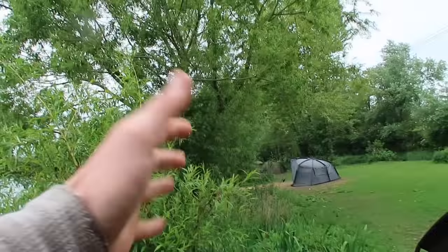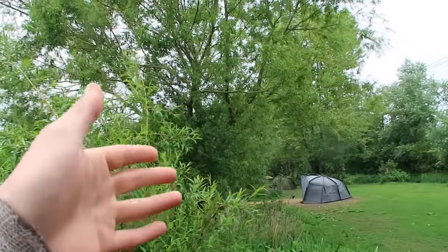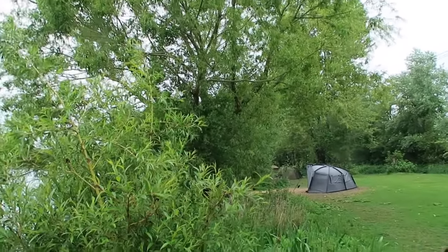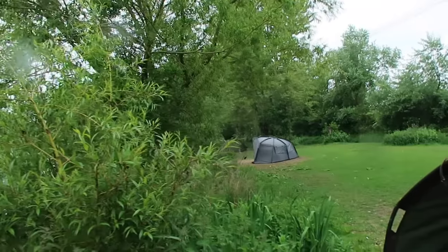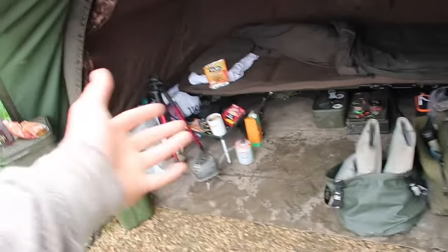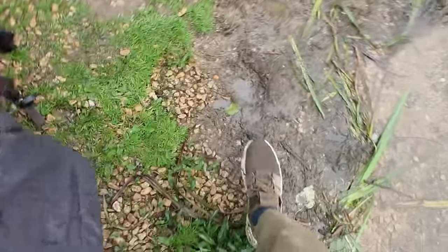If he catches anything over the duration of time, I'm going to go down, talk you over his swim, and obviously introduce you to Kev if you haven't met him before. So there it is, that's that view, and that's where Kev is. Like I said, kettle there cooking without breaking my legs now. Oh, a little bit muddy here.